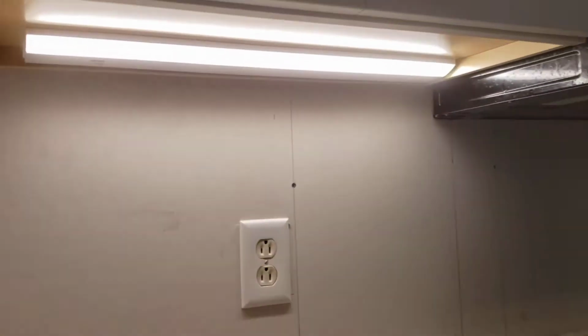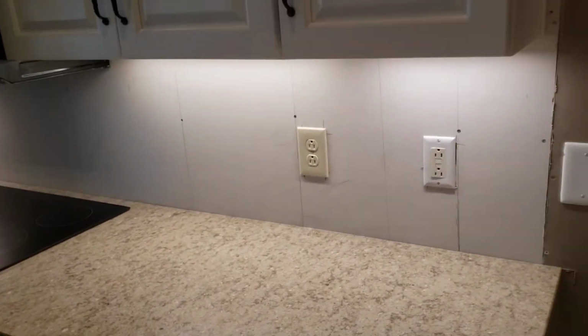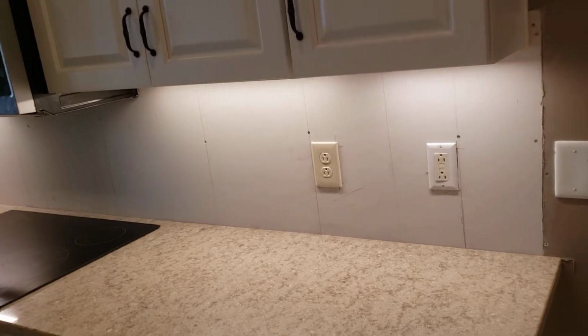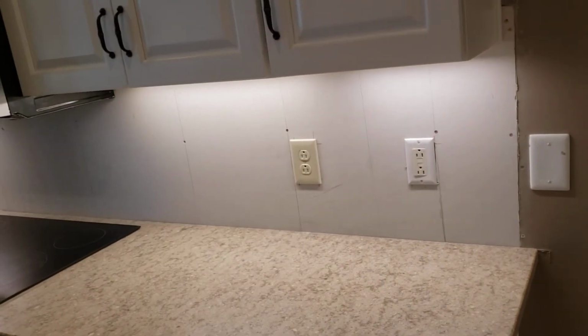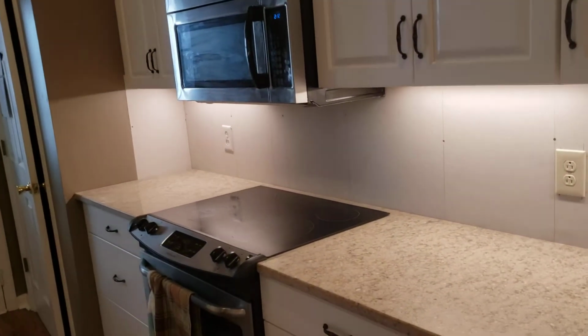You can see this is those store stock Nature's fixtures, the LED Nature's fixtures. Makes a huge difference in the kitchen to have that task lighting. They already had the wiring for it. This new sheetrock that you see is where we had to pull the tile out of the wall and actually plug that with new sheetrock. So the lighting wires were back there, and so it was just like a no-brainer to put the lights in. Man, what a huge difference.